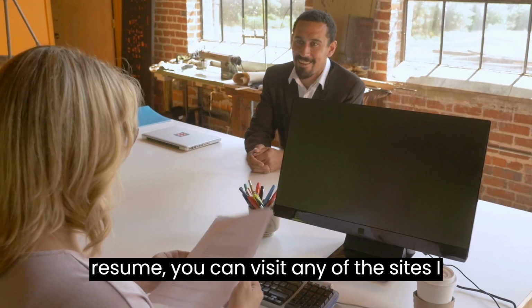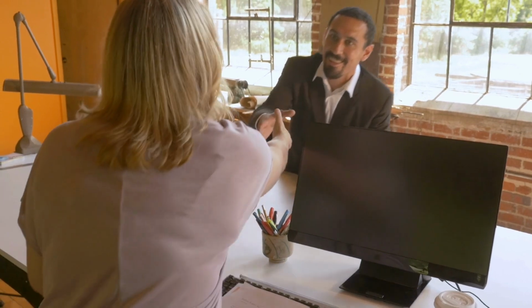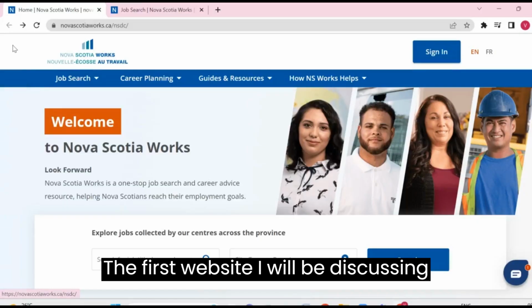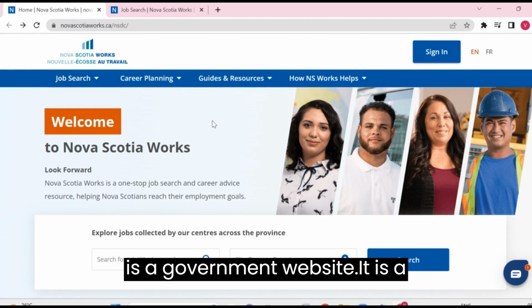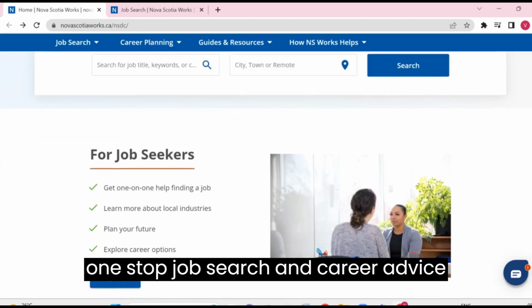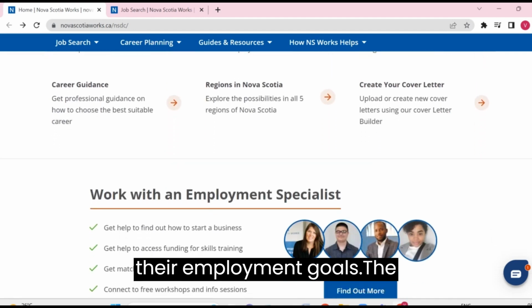Having prepared your resume, you can visit any of the sites I will be discussing next. The first website I will be discussing is Nova Scotia Works. This is a government website. It is a one-stop job search and career advice resource, helping Nova Scotians reach their employment goals.